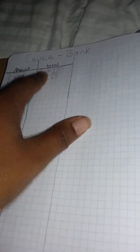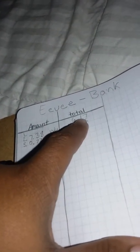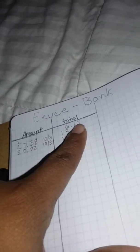And the next one, I'm not sure. It's my Eevee Bank. I have a little change bank that a lot of people call a piggy bank, but mine is an Eevee from Pokemon. And instead of calling it a piggy bank, I feel more comfortable calling it an Eevee bank. I've been tracking how much money is in there. I've been putting the amount. I had to put a starting amount. The last list I had $6.17.